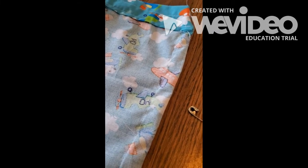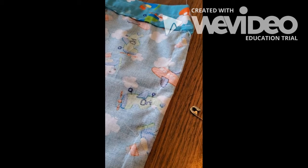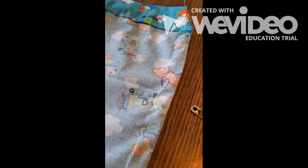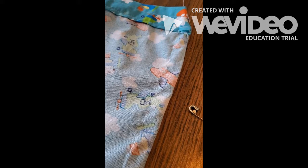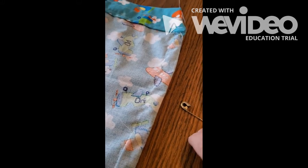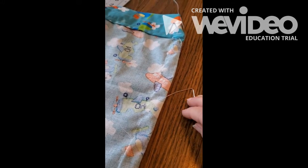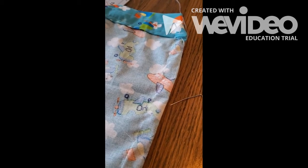So in full disclosure, I completely screwed up and started to sew the seam at a 5/8 instead of a 3/8, and that's like way too much. So I am now, I can't find my seam ripper. So now I'm using a safety pin to pull out this seam.